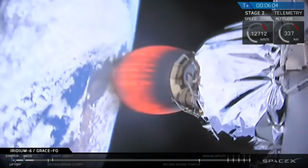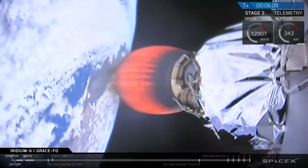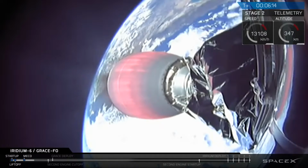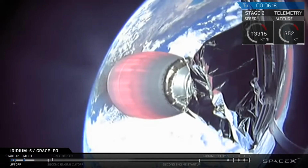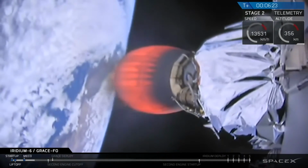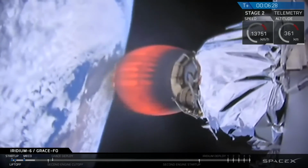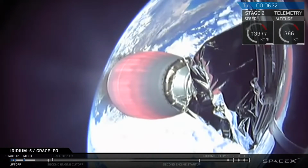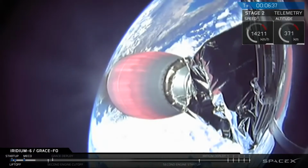Plus 6 minutes and 4 seconds into flight. Second stage of the Falcon 9 continues to perform nominally. All systems go on Falcon 9 carrying Iridium Next and Grace follow-on. Listening to call-outs from the propulsion team, everything continues to look good for the upper stage engine.